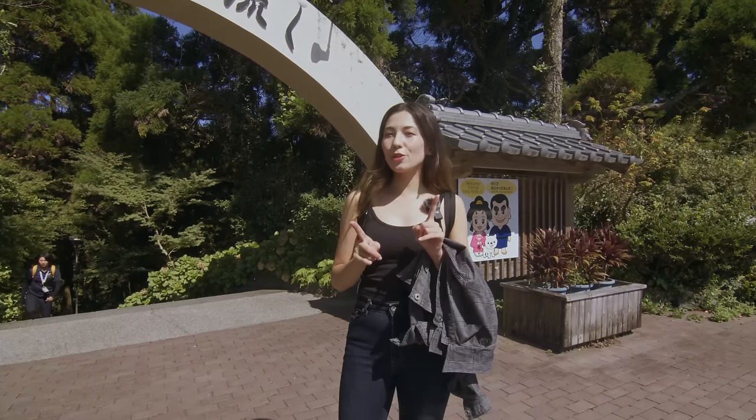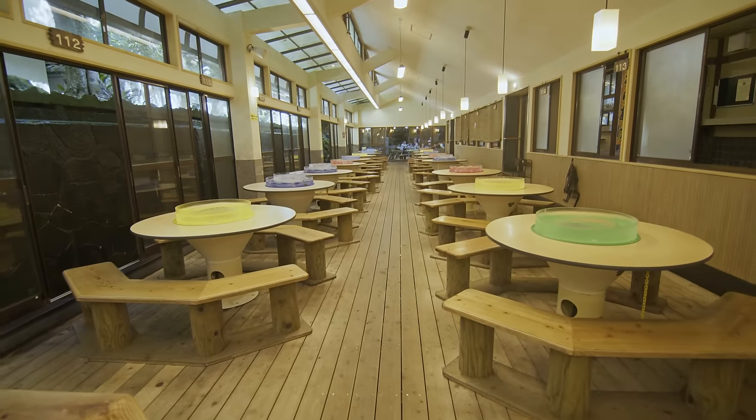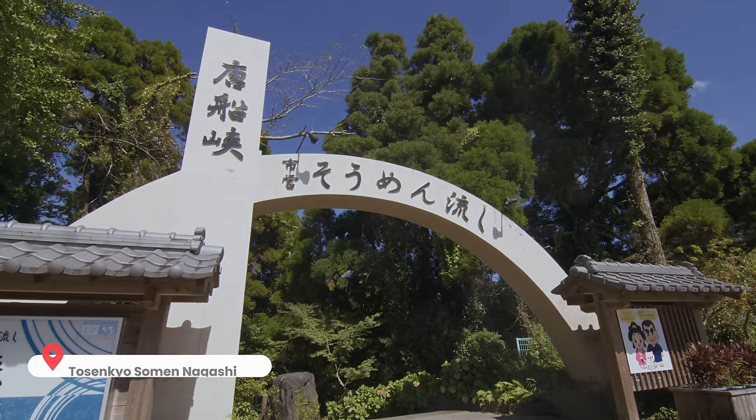But when I say flowing noodles, I don't mean the traditional nagashi somen where you use half of a bamboo shoot as a slide and you put your noodles on the top and it slides down. This particular restaurant here in Ibusuki invented a new style. It's called somen nagashi, not nagashi somen.